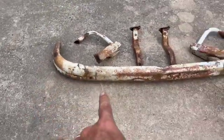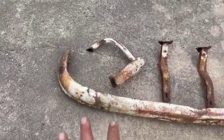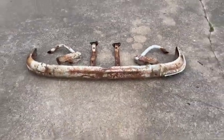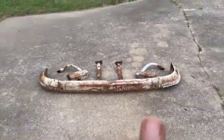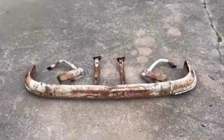Pretty happy with how we brought this out. Do a lot more pounding and massaging here. I think I need to bring a little heat into the equation on that. But we're flat. We are pretty symmetrical. So go back to the before pictures, and we're going to call that the project today.